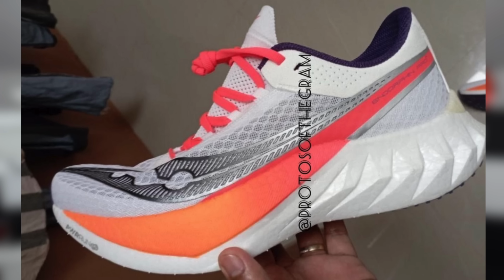I think the Elite is a bit of a stopgap between the Pro 3 and the Pro 4. I think the ENDORPHIN Pro model is certainly the sort of flagship one for Saucony, a little bit like the ENDORPHIN Pro Plus was like a stopgap between the ENDORPHIN Pro 2 and the 3. As I hear it, this shoe might not even drop in 2023, it could be even later, although we are seeing discounts already to the ENDORPHIN Pro 3, perhaps it could drop towards the end of the year.